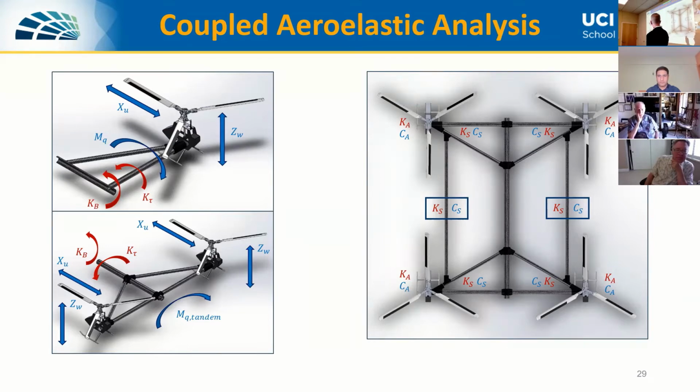In this case, Ka and Ca represent aerodynamic spring and damping constants that would come from the rotors, and Ks and Cs represent the structural spring and damping constants that come from the structural arrangement. Pictures on the left show how the frame was decoupled. Essentially, at this point, the frame was decoupled into sections that could be treated similar to cantilever beams, and this is how the mass spring damper model was built up.